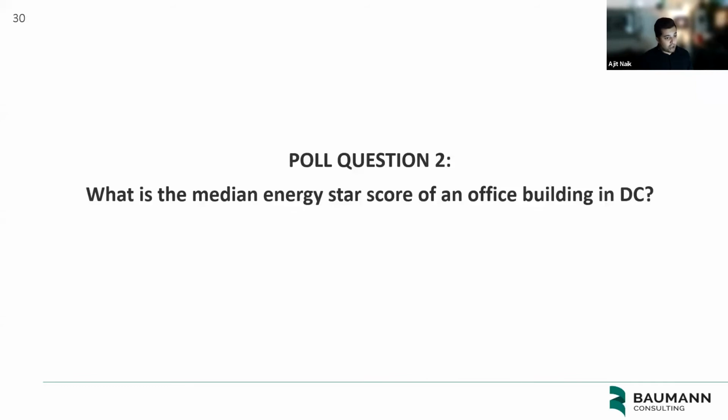And as you recall, the BEPS requirements are based on average building performance. So office buildings in DC have to do better than an Energy Star score of 71 in order to be considered as meeting BEPS requirements.